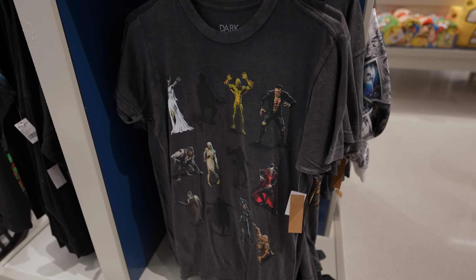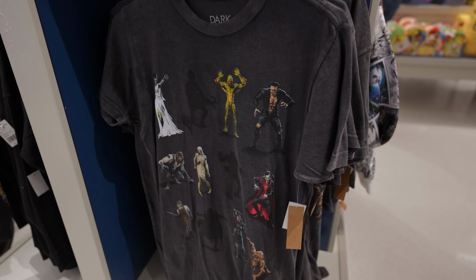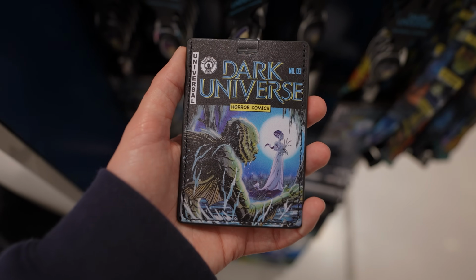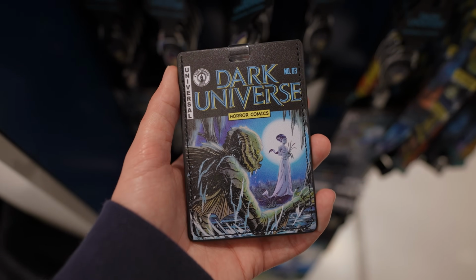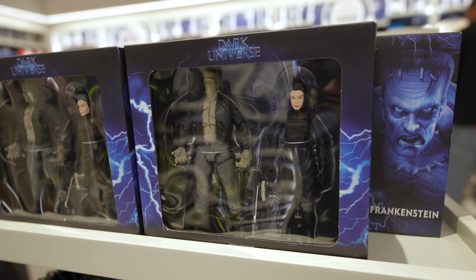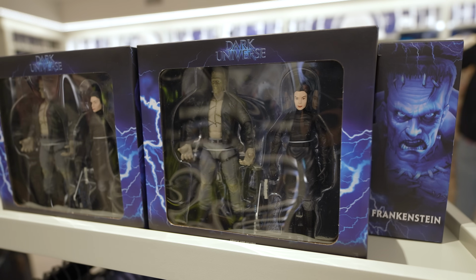And then of course, there is the Dark Universe, where we're getting a lot of brand new merchandise, a lot more pictures of the monsters of the land. It seems like the theme for this type of merchandise is old pulp fiction-y comic books. They even have these action figures for Frankenstein's monster and Victoria Frankenstein.